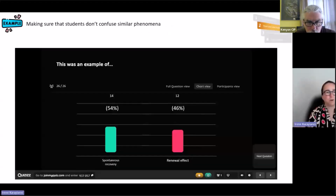This is an example of this stage. I have posed a question about two similar phenomena that usually students get very confused about. And actually we see here that almost half of the students, when they think about it individually, make a mistake.